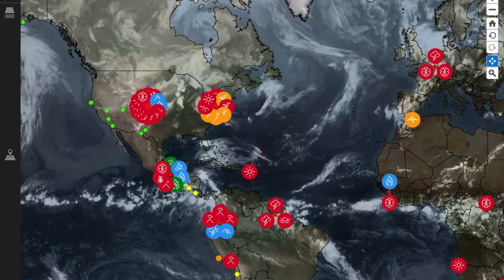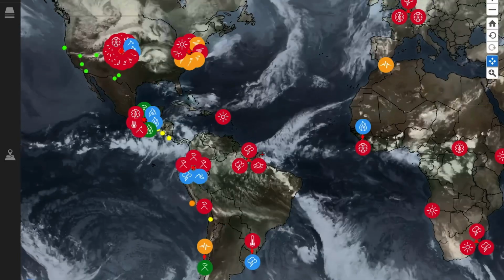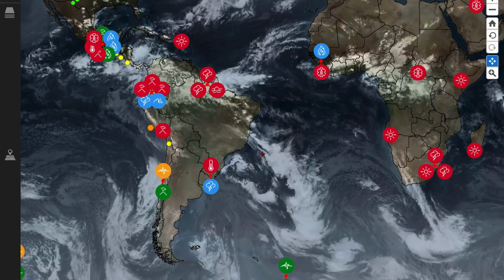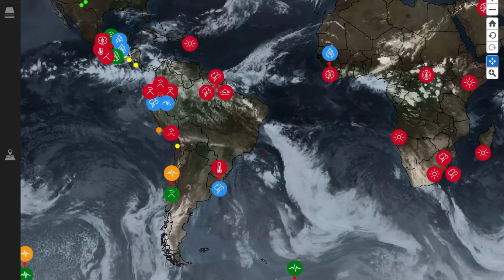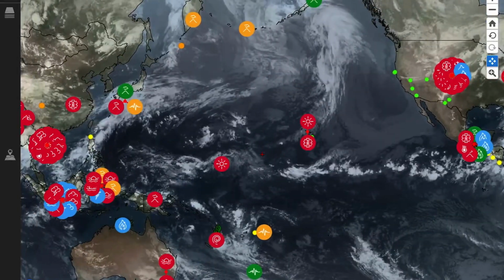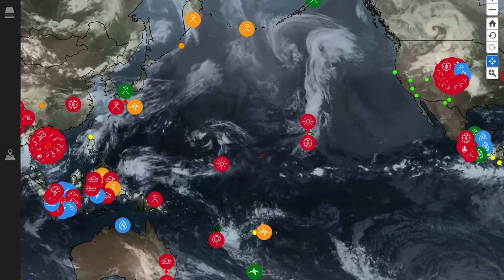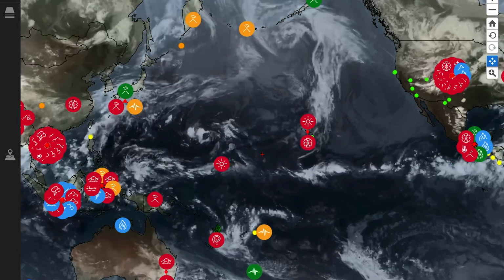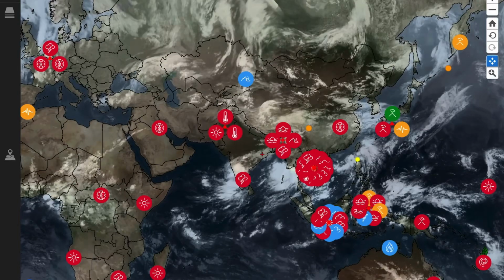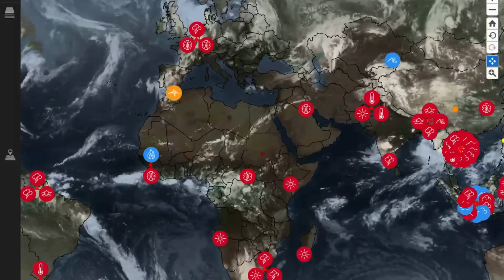Having a look around the world, still some long lines of moisture stretching off the continents, both North and South America. No major tropical systems just yet. We do have one tropical cyclone to talk about. It is a minor one at that, just north of New Caledonia. And we'll miss New Zealand. Still a strong system up into India and parts of Myanmar.